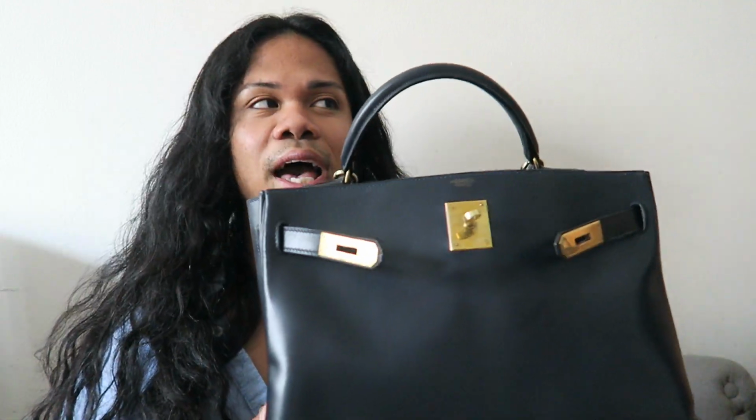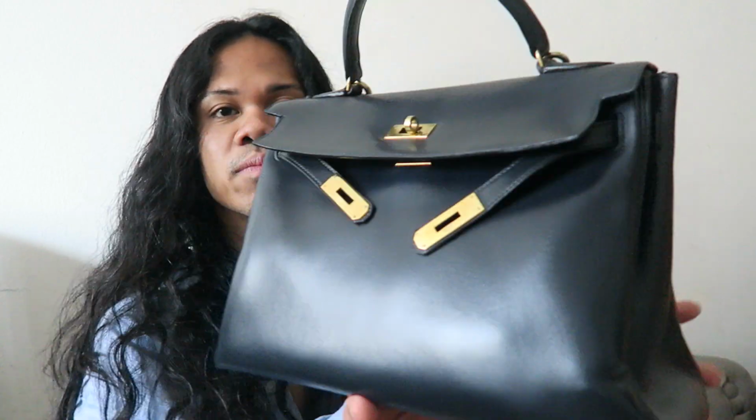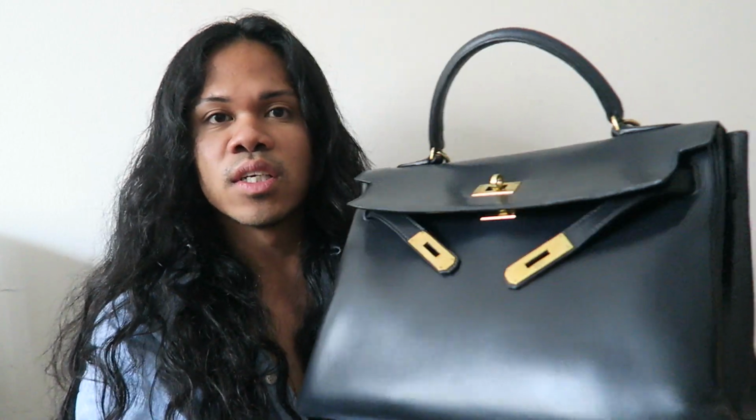But this beautiful bag is a size 32 retourne, so you can fit quite a lot, and I do. One of my favorite ways to wear it, outside of it being open like this, which I know some people are like, your bag's open, is I do love it worn like this. This is actually one of my favorite ways when it's closed up.